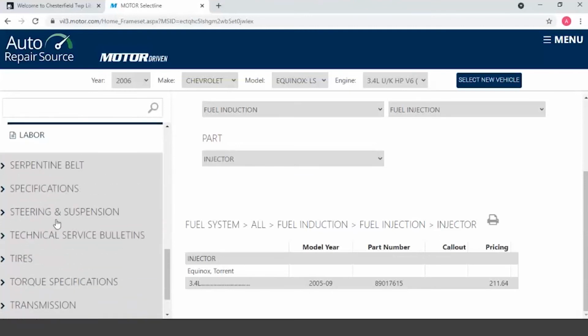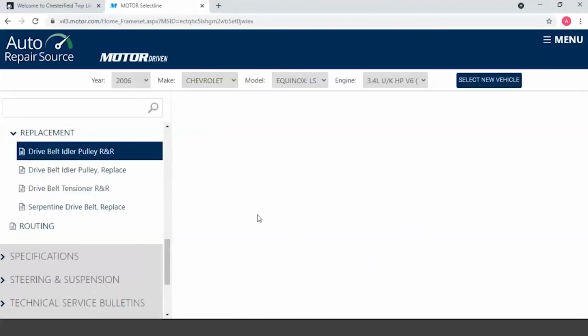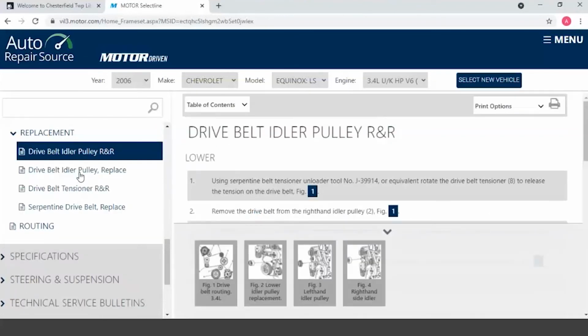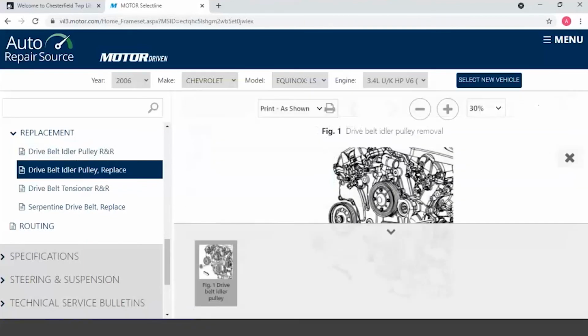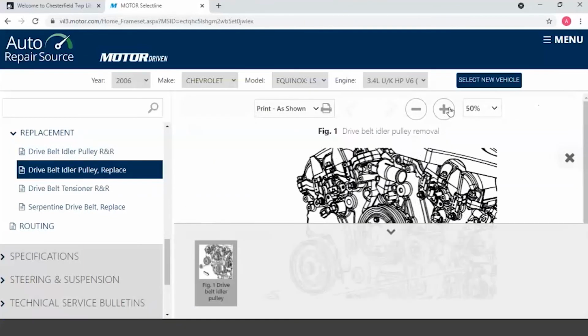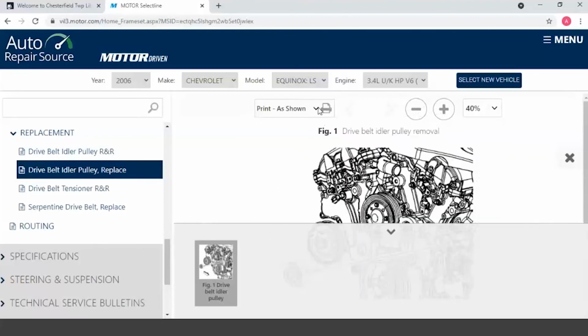The database also includes diagrams, which can be increased in size for easier viewing and can be printed as shown or fit the page. Other features include printing text only or printing text and images.